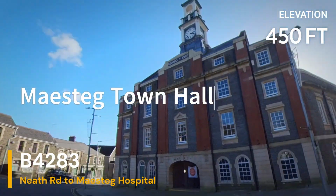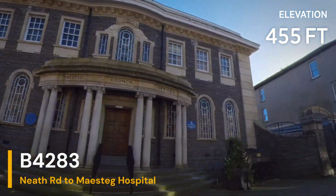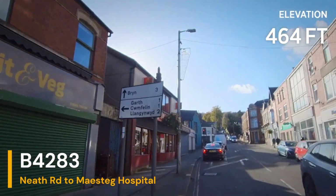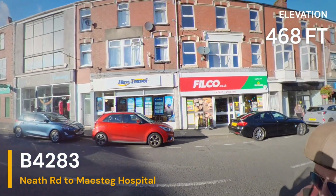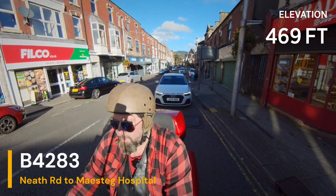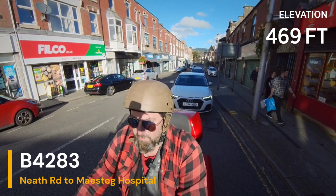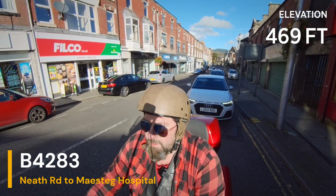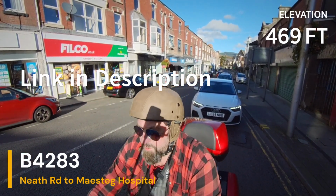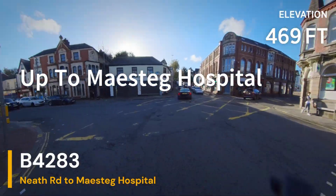Maesteg Town Hall. So we'll carry on straight up these lights. This is the road we came down on another film I made with Lenny, and we came down from Maesteg General Hospital and had a chat at these lights before taking the right, which is our left now, but the right's coming down back to Sarn Services. I think that was called the Sarn Services Round Trip. I think that other film was called. And we'll go up to Maesteg General Hospital, park and take a photo.